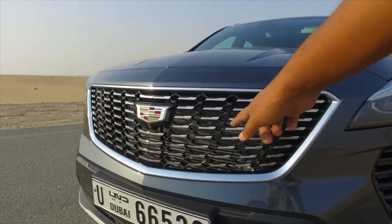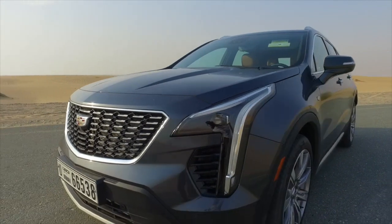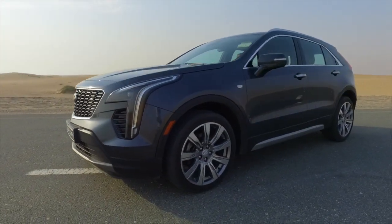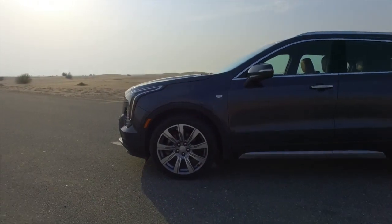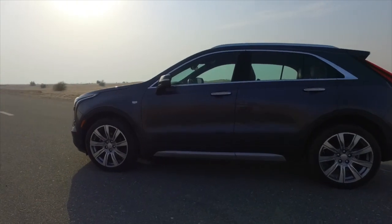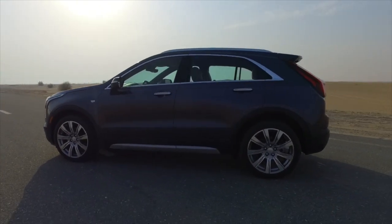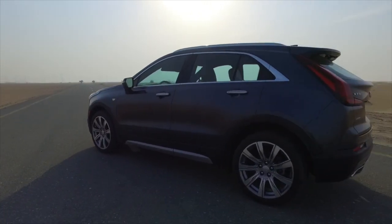Otherwise, I like the grille. I like the proportions. I like these streaks down the center. It is a nice car and the proportions are excellent as well. Now, this is one of the few cars where the wheels look absolutely the right size. They're 20-inch wheels, but they fit perfectly. And the car is a good size for two people who live in the city. It's not too big, it's not too small. In fact, I think it's actually shorter than a RAV4. Really, really nice proportion car.